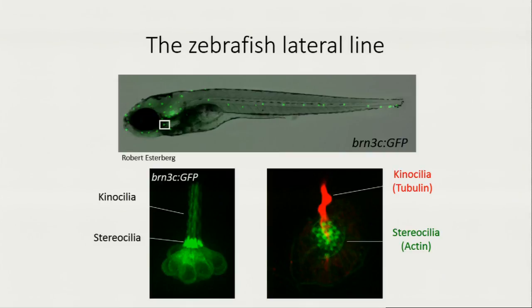And to do this, we're going to look at the zebrafish lateral line system. So this is a 5-day-old fish that is expressing GFP in hair cells. So up top, you see the little dots along the length of the fish are these little clusters of hair cells. And down below, we have kind of a zoomed-in version.